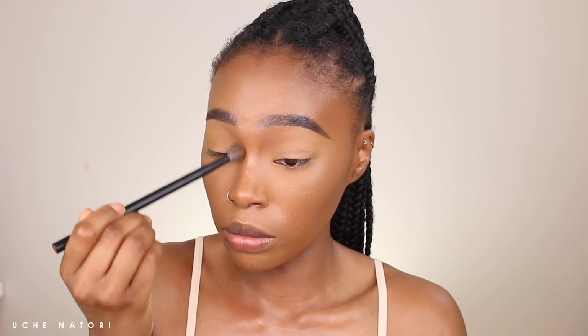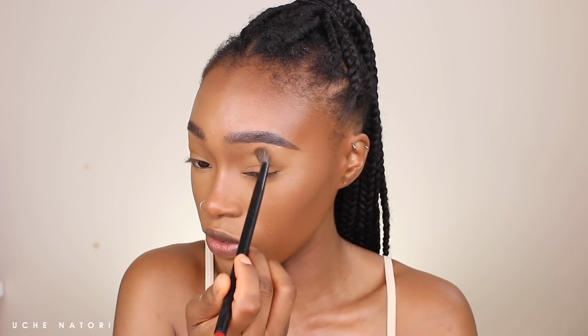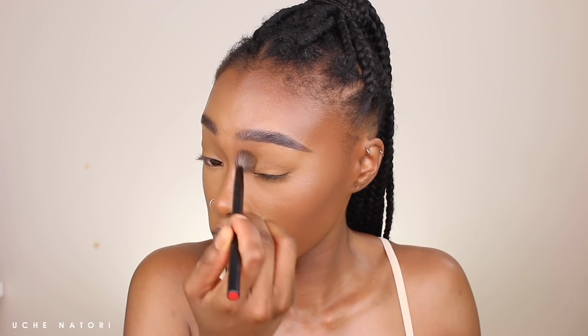So I'm just going to run that all the way in from top to tail and just really blow it out. Using my NARS 42 brush, I believe this one is. This is so nice to just have on its own, by the way. It gives contour to the eye. This is a 231 Luxe Petite Crease from Zoeva on the inside.